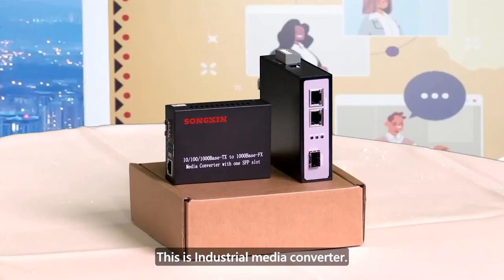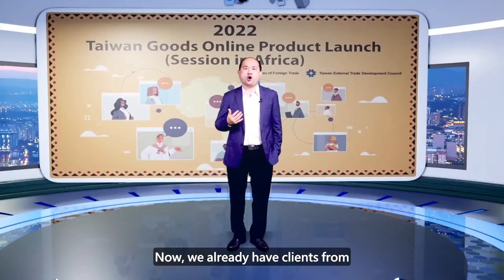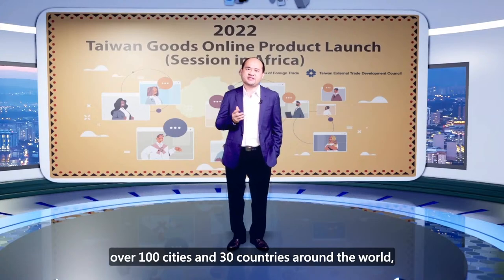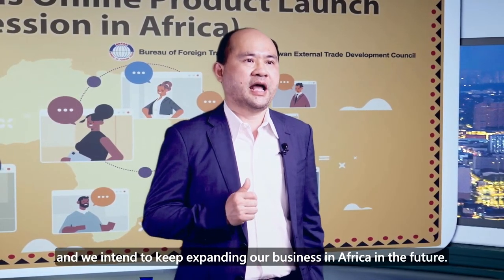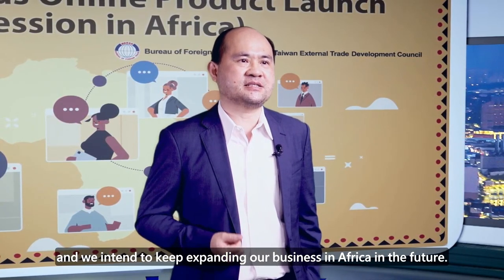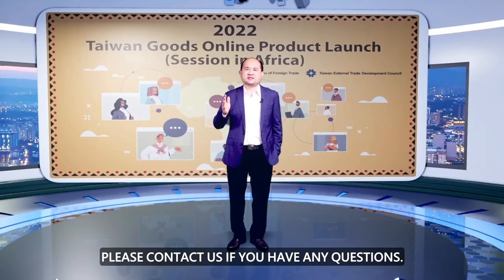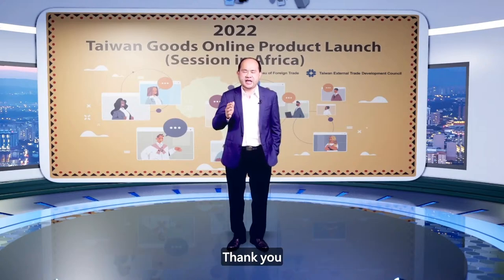This is an industrial media converter. It has two copper ports and one fiber port. Now, we already have clients from over 100 cities and 30 countries around the world. And we intend to keep expanding our business in Africa in the future. Please contact us if you have any questions. Thank you.